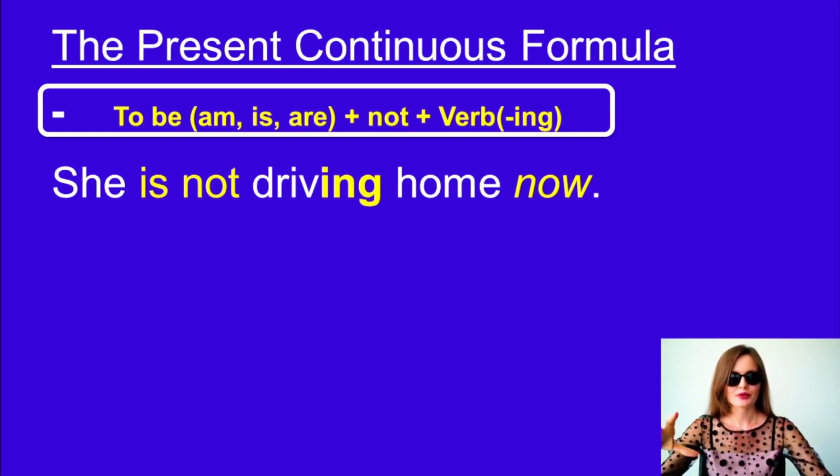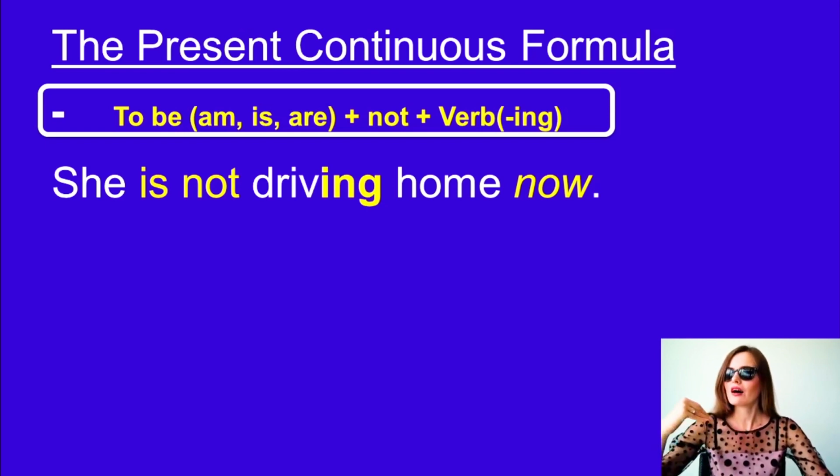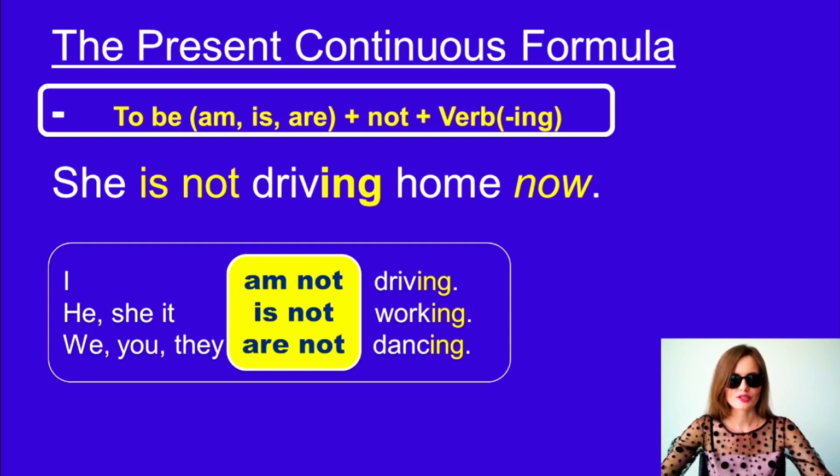To be able to do so, you need to remember the formula. To be, which has three forms, you remember, right? Am, is, are, plus not, plus verb with ending ing. And you get, she is not driving home now. She is not doing this now, right? She is not driving home now. Please remember to put not after the form of the verb to be, after am or after is or after are.